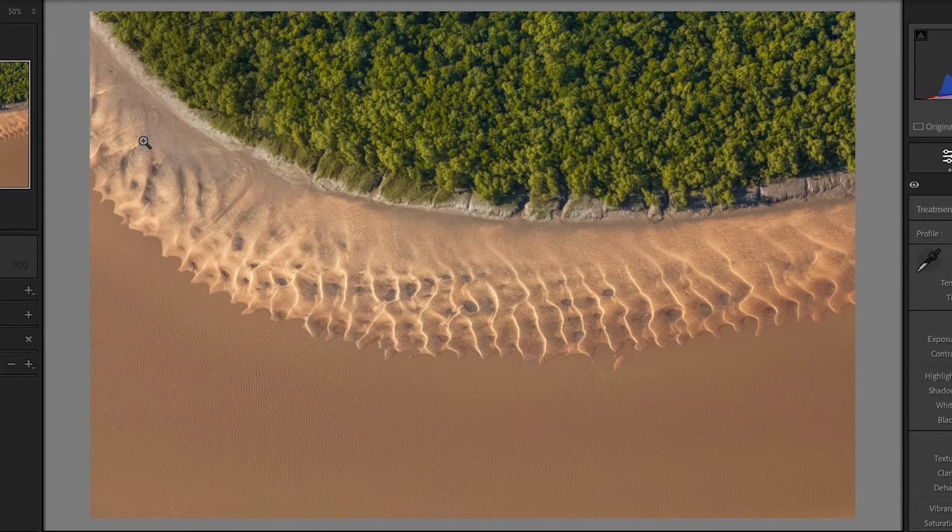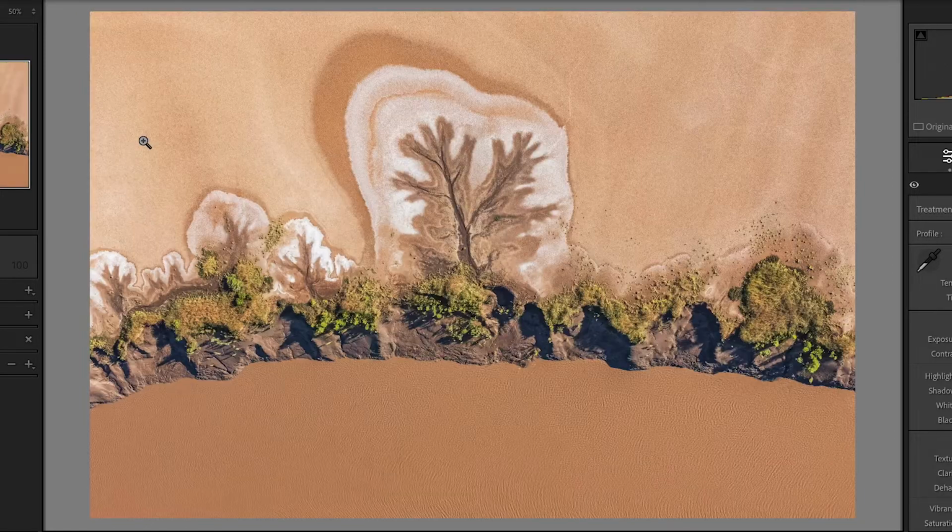And then here was along the mangroves, right along the river where I saw this really intricate pattern. I just love the way that the ripples of the water left all of those lines within the mud. All right, and here's a before and after. One of the things I did here is I just filled in that little gap where there were no mangroves using the healing brush. All right, let's move to this next image.